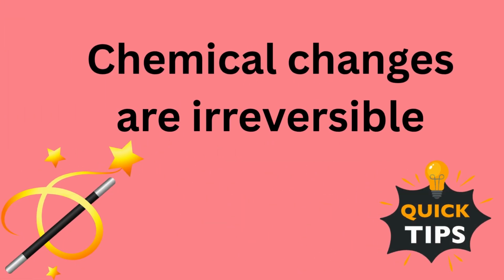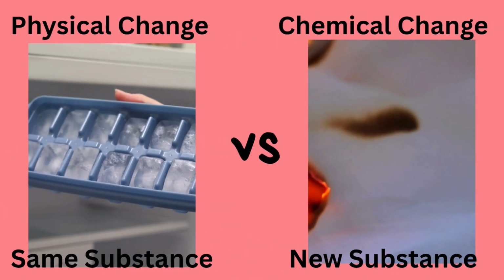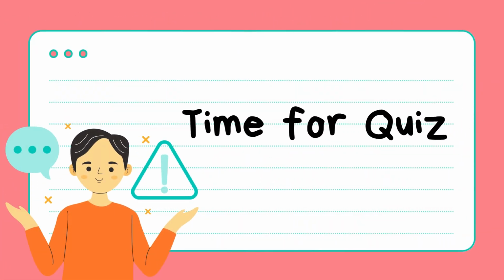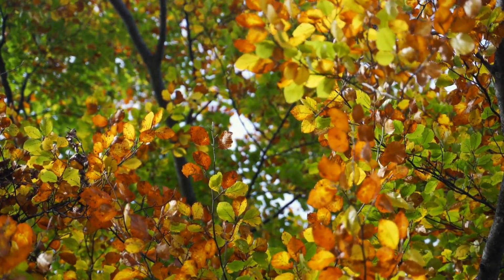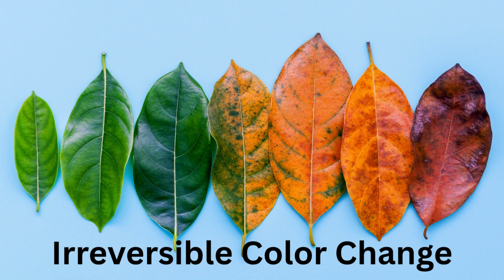Here's a quick trick. If you can't undo it easily, it's probably a chemical change. You can refreeze water, but you can't unburn paper. Got it? Let's test it. Is autumn leaf color a chemical change or a physical change? It is a chemical change because the green pigment chlorophyll breaks down. The color change is irreversible, a key sign of a chemical change.